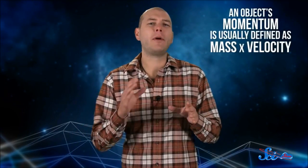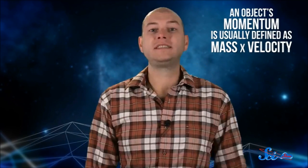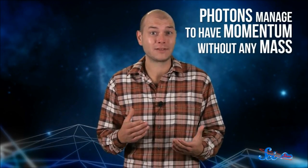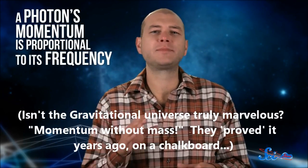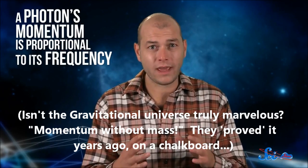There is one big difference though. Photons don't have mass, and tennis balls do. And an object's momentum is usually defined as its mass multiplied by its velocity. Since 0 times anything is still 0, massless photons seem like they shouldn't have any momentum to transfer. Those physicists in the early 20th century, though, showed that photons managed to have momentum without any mass. Instead, a photon's momentum is proportional to its frequency, how quickly it oscillates back and forth as a wave, instead of to its mass. That means that different colors of light have different amounts of momentum.